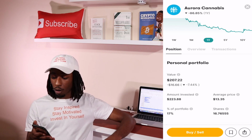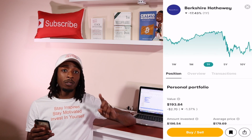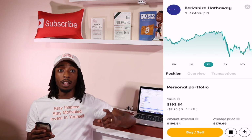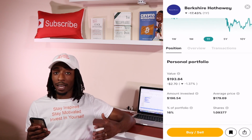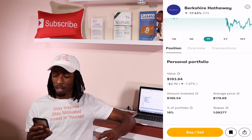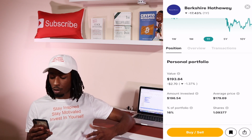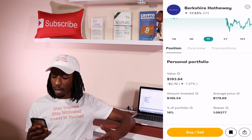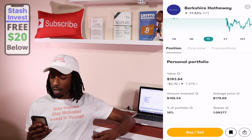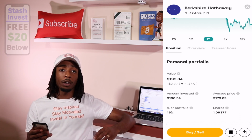As we go out of Aurora Cannabis, the next position is going to be Berkshire Hathaway, and I did achieve one full share finally in this position. So as we scroll down, my total value is $193.84. I'm currently down 1.37%, which is equivalent to $2.70. Now my average price is $179.69, and I have a total of 1.09 shares in Berkshire Hathaway.